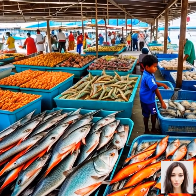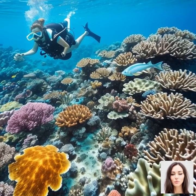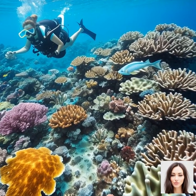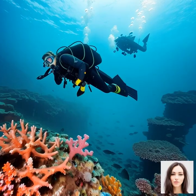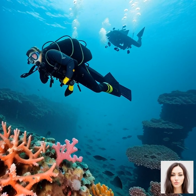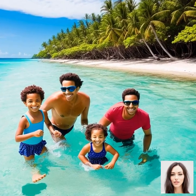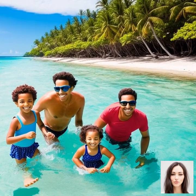Coral reefs are also important sources of food for millions of people around the world, particularly in coastal communities that rely on fishing for subsistence and income. The diverse array of fish and other marine life found on coral reefs contribute to a significant portion of the global fish catch, providing both food and livelihoods for countless individuals.